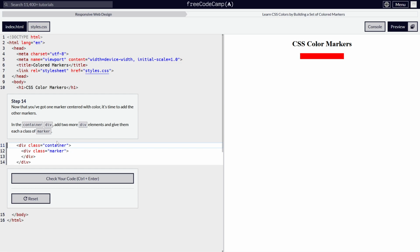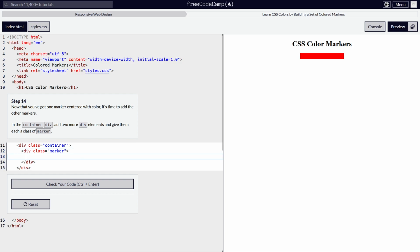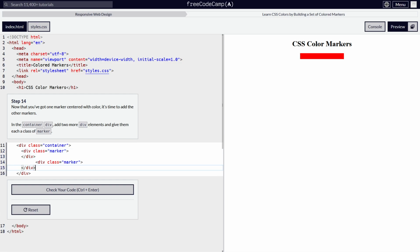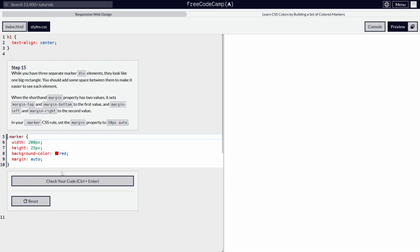Now that you've got one marker centered with the color, it's time to add the other markers. In the container div, add 2 more div elements and give them each a class of marker. Okay. In the container div. You can just do this. Well, you have 3 separate marker divs. They look like one big rectangle. You should add some space between them to make it easier to see each element. When the shorthand margin property has 2 values, it sets margin-top and margin-bottom to the first value, margin-left and right to the second value. Okay.